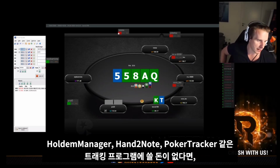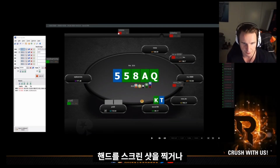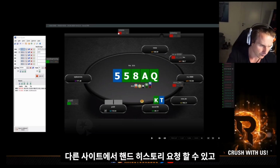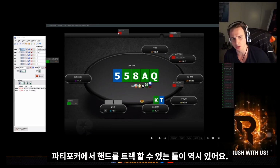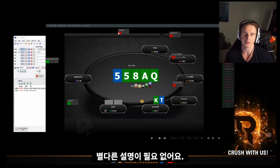So if you don't have any money to spend on a tracking program like Hold'em Manager, Hand2Note or PokerTracker, you can also take screenshots of the hand, or you can use Boom Player on PokerStars, or request hand histories from other sites. On PartyPoker, you also have a tool that allows you to track hands. I mean, you need to be able to archive your hands or mark them, so later on you can go back and analyze them. Should be pretty much self-explanatory.